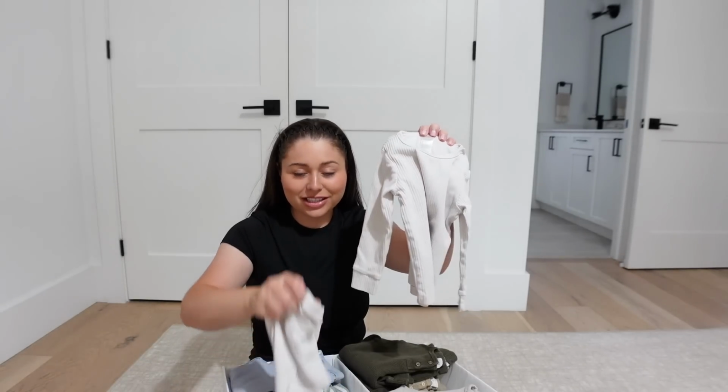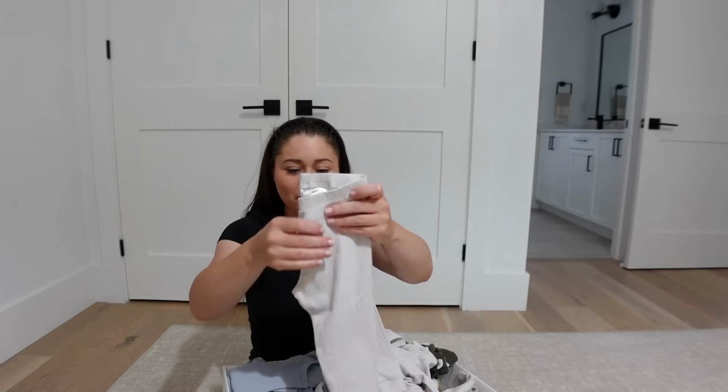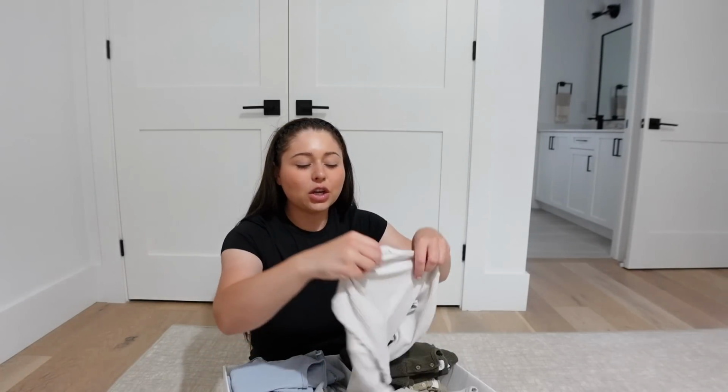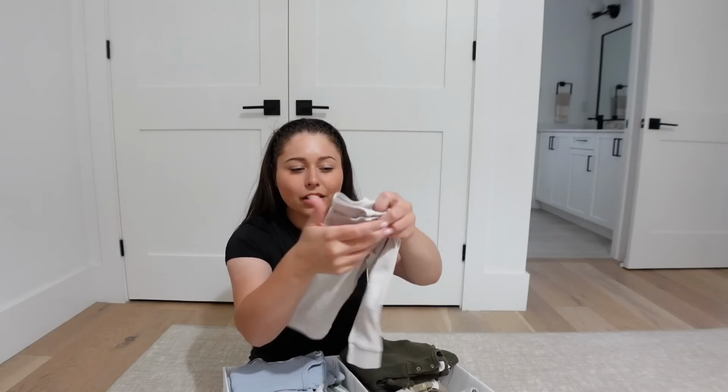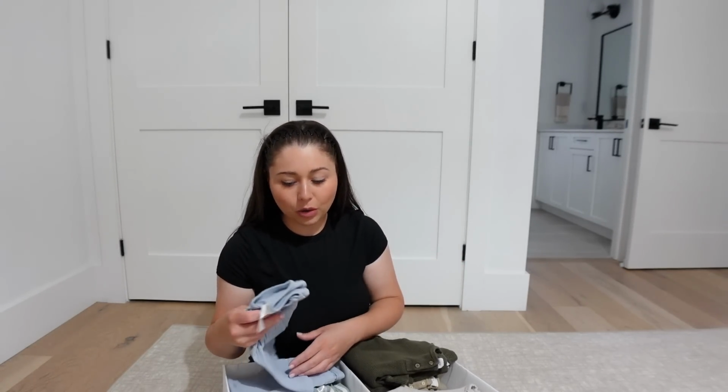She got this matching set. So cute. The little cream ribbed pants with the long sleeve. A lot of this stuff is stuff that he can wear around the house or when we're just running errands. Because I find with babies and kids, that's what you need the most. As much as you want to buy them cute outfits to go out, I find they only need a couple of cute going out outfits per season. Other than that, you need a bunch of at home and running errands casual fits, you know?